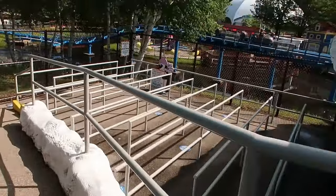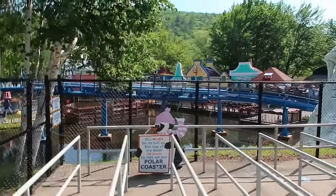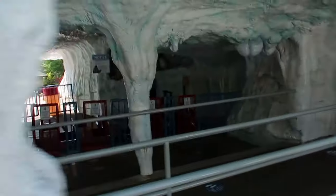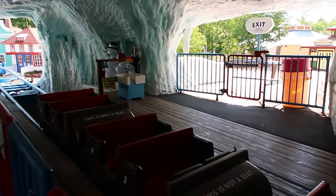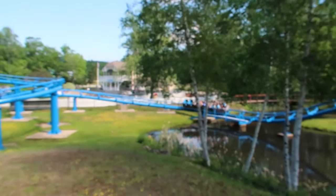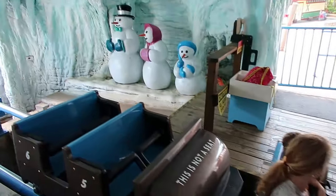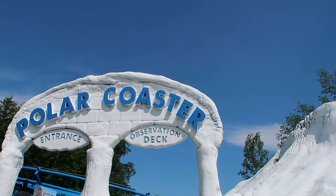I like this theming over here. Oh, there's a little penguin. Says you must be as tall as the top of my beak to ride on our Polar Coaster. It's pretty cute. Oh, look at this. The theming. I love it. Oh wow. Welcome back. Have a nice day. So we're heading up to this observation deck now.